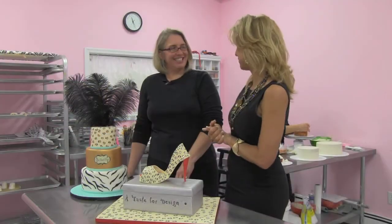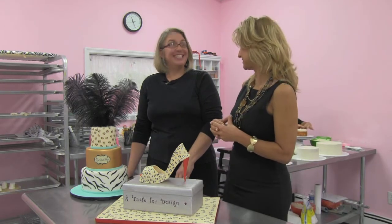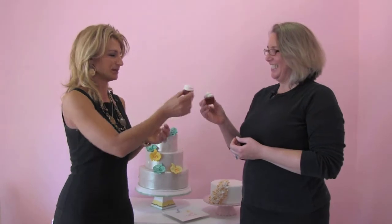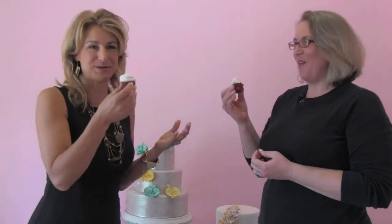So Lisa, thank you so much for inviting us here to your shop and seeing what you do. And I would say the only thing left that we haven't done is taste some cake. Okay, we have some for you. What are we having here today? Today, this is our client favorite, which is red velvet with cream cheese icing. Looks good. Salud. Delicious.